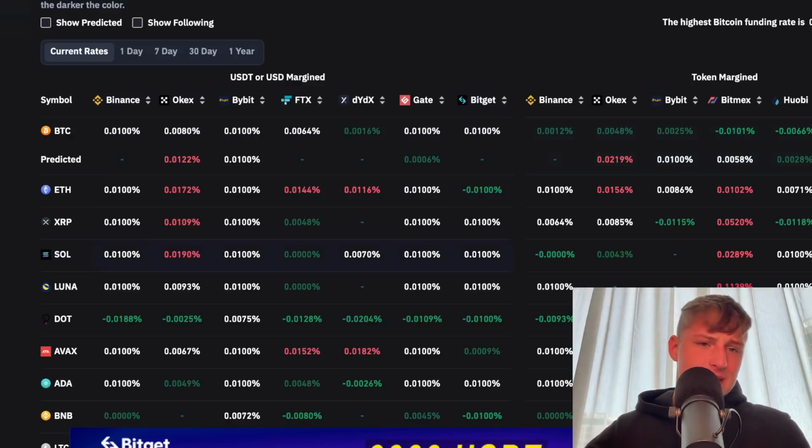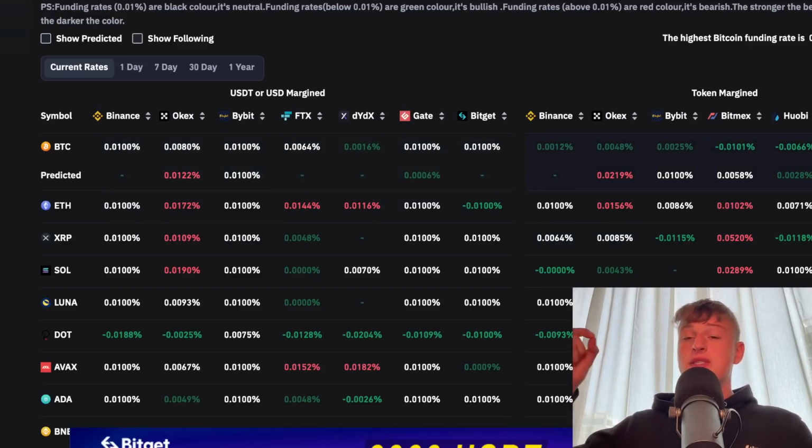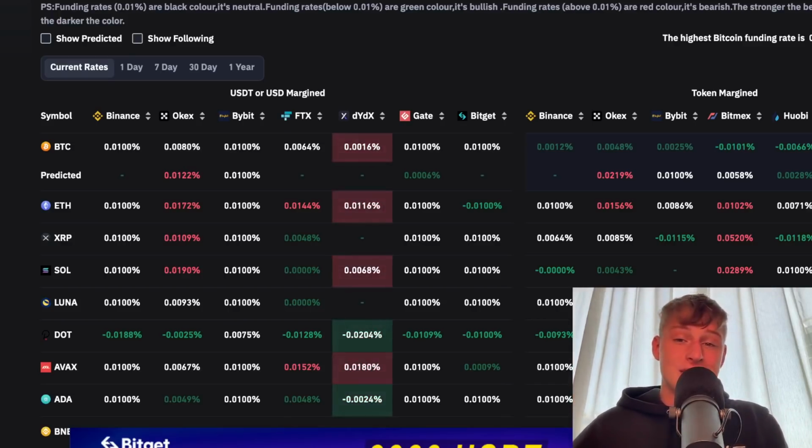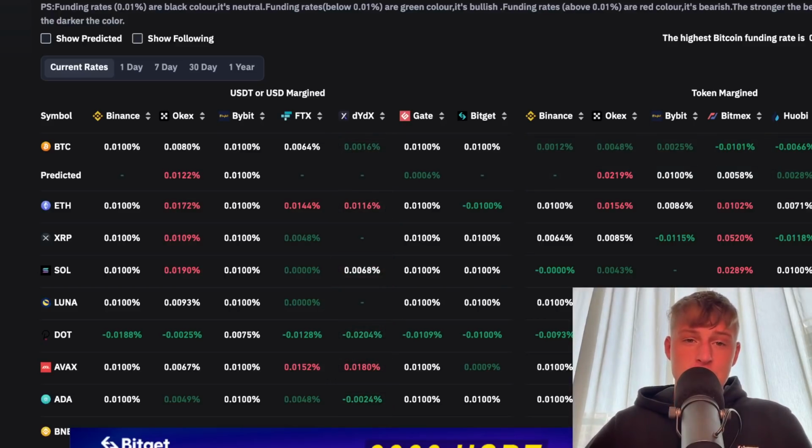So right now, what we can see, funding is still pretty negative here. Bybit, Binance, and FTX show negative funding rates, especially on the token margins, not necessarily on the US dollar perpetuals. But this is, of course, indicating that we are still seeing more short power in the market rather than long power, suggesting that we can still see a further continuation towards higher targets from this range here.